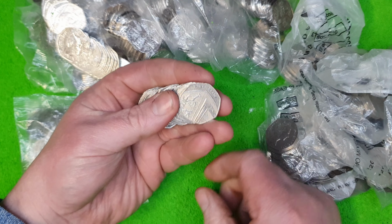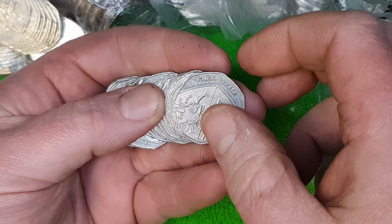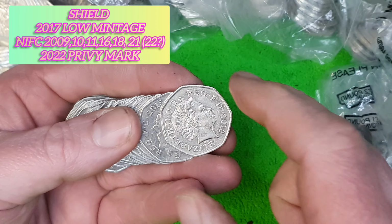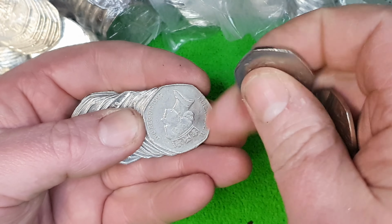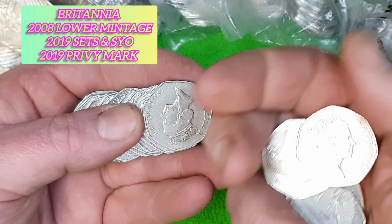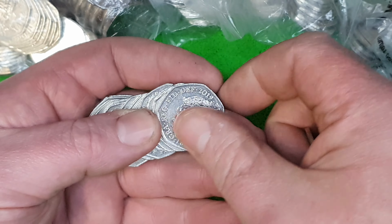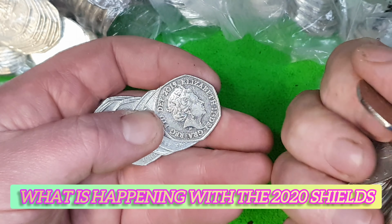Oh, right, okay, here we go. Let's zoom in so we get a little bit of a better look at the action. Okay, so that's a shield from 2008. There are some scarce dates of the shields, and we'll keep an eye out for those as we go along. That's a Britannia. 2008 is the keeper year if you're going to keep them, but if you're not, I wouldn't. So we'll keep an eye out for that as well.